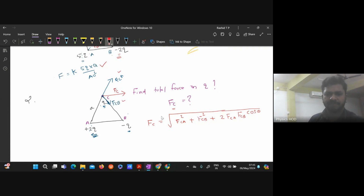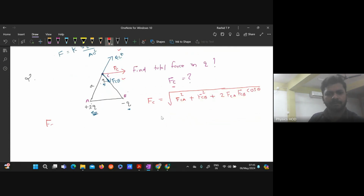Now we can find out the magnitude of FCA. FCA means the force between this charge and this charge. That is, let us put 1 by 4 pi epsilon as K, into Q into 2Q divided by A square. That is, one can easily write 2KQ square by A square. Now here we don't need to bother about the direction. Direction we have already considered.